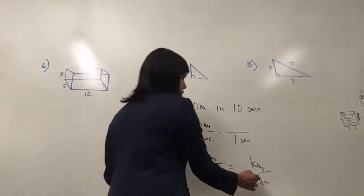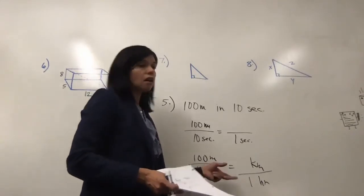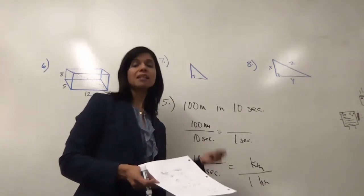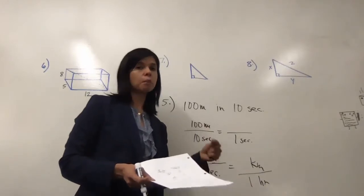Okay, so per hour would tell us in 1 hour. So now we still have a proportion and we still can solve it, but we have to be conscious that our units are not identical. And because they're not identical, we first have to fix that issue before we can solve the problem.